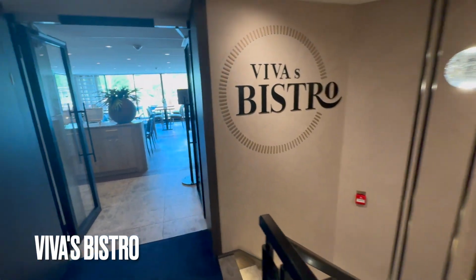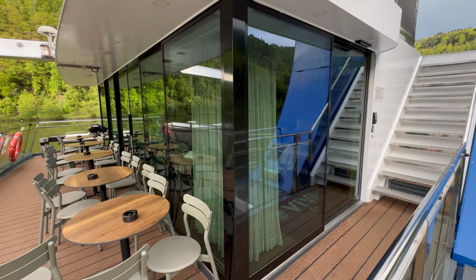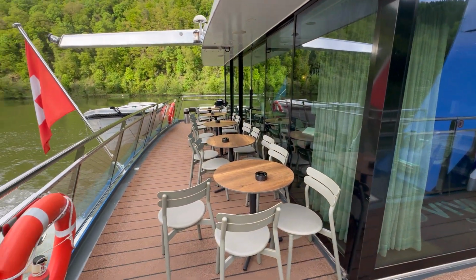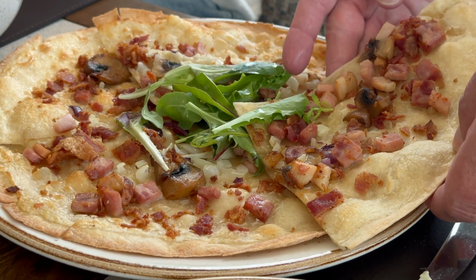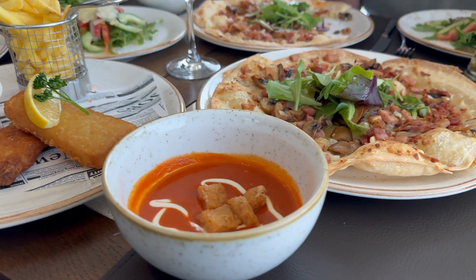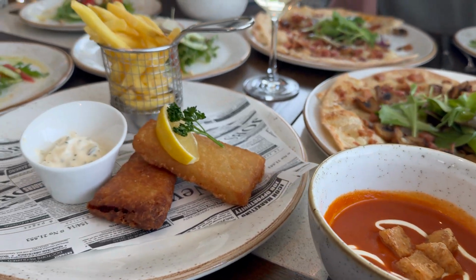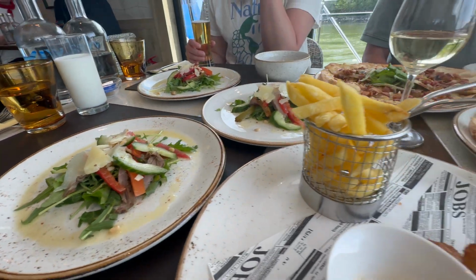Viva's Bistro is the restaurant located on the stern, so you enjoy beautiful views as you are leaving the destination. So there's an outdoor patio here, and you can see this is where you can get the great views from outside. Lunches are more casual fare. There's a really popular tomato soup, fish and chips, as well as a Spanish beef salad.